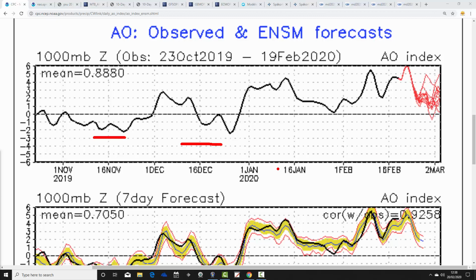So we begin here with a very positive AO, of course. The AO went positive right at the beginning of winter, and except for a brief period in the second half of December, has generally stayed in positive territory from beginning to end. We have had exceptionally positive Arctic oscillations through January and February. The first peak happens around the middle part of January. At that point, we thought the AO couldn't go any more positive, but in fact, it did manage to go more positive in the second week of February.